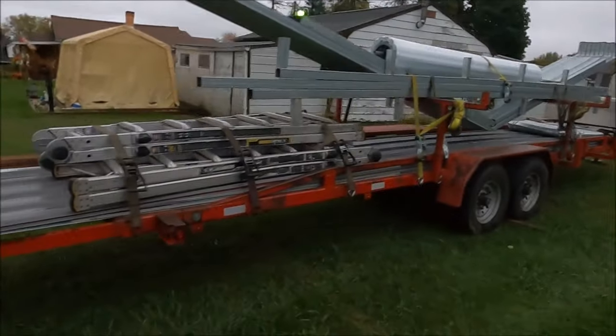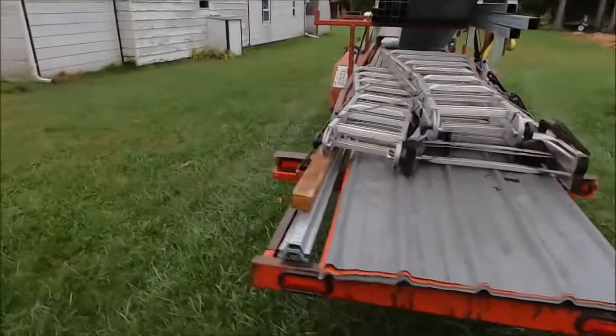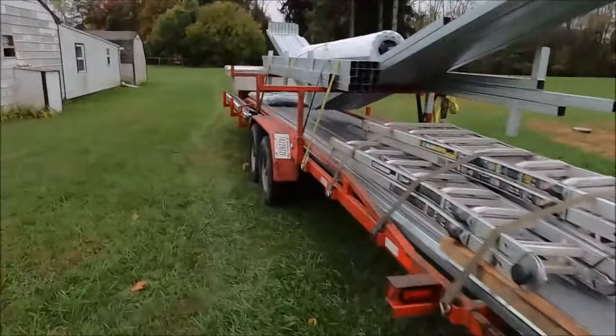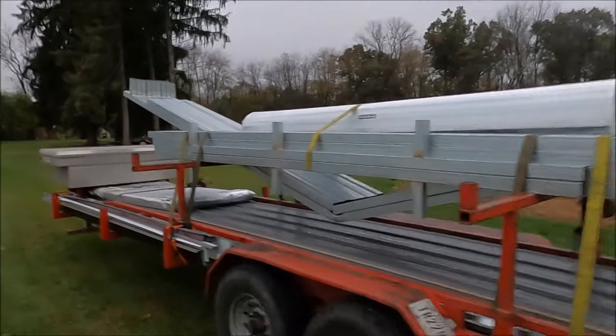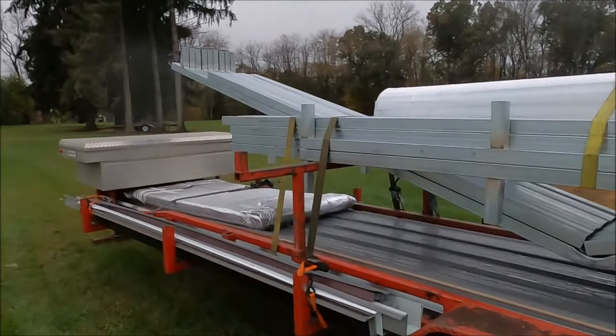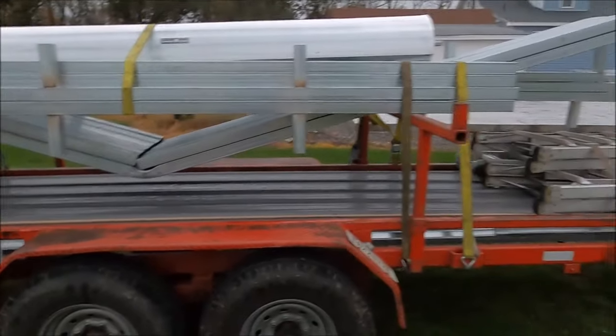Here's the building unassembled. And hopefully in about 7 hours we have a garage. We're going to film the whole process, so stay tuned for that.